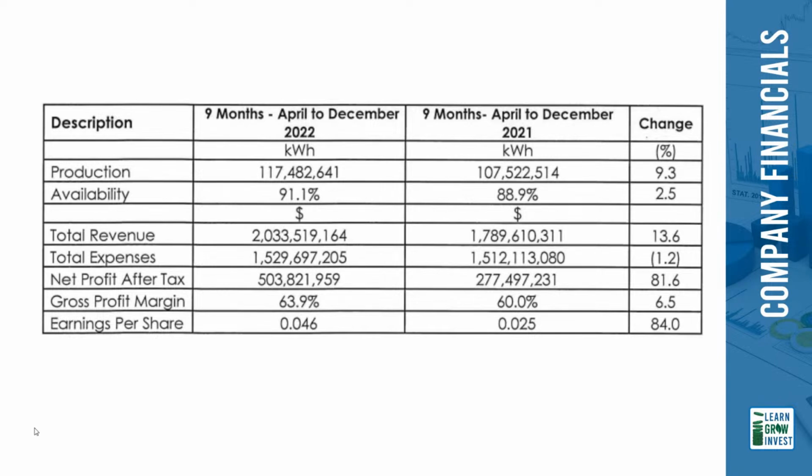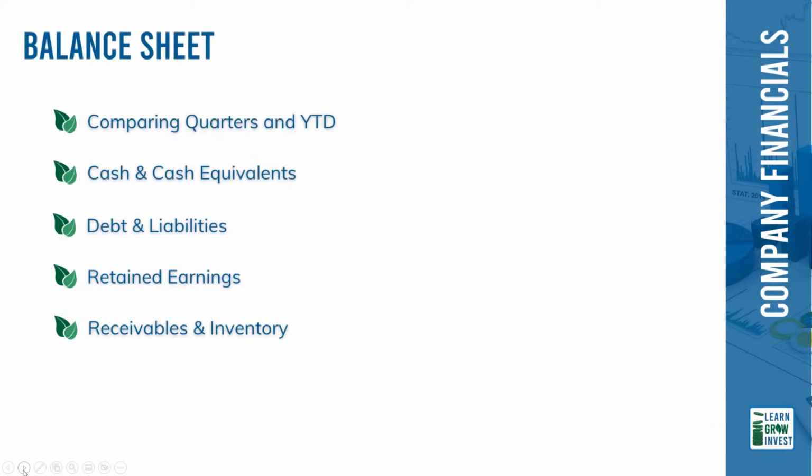Expenses actually slightly increased, so marginal increase here. Net profit after tax, 81%. So that's actually pretty good to see. Gross profit margin stands at 64%, and EPS would have almost doubled, growing 84%, right? So all of these are things that are considered to be heading in the right direction for the company. So definitely good to see here.